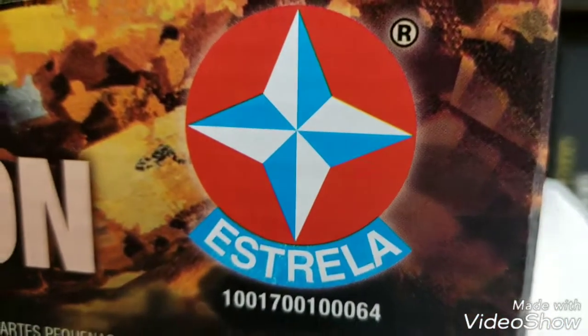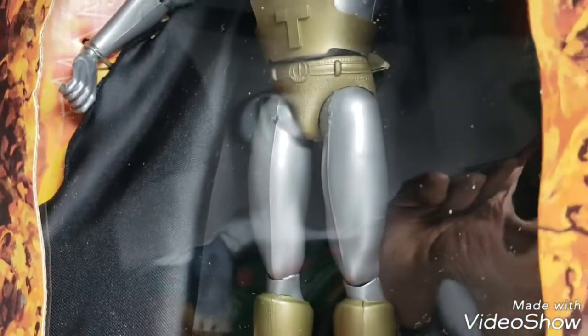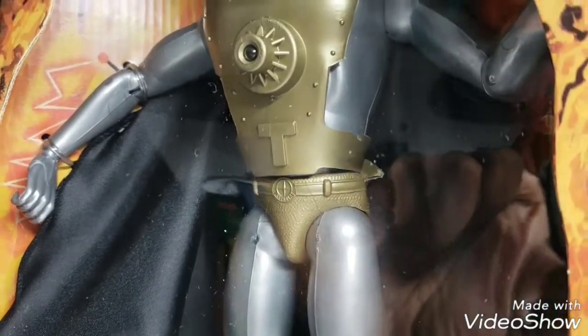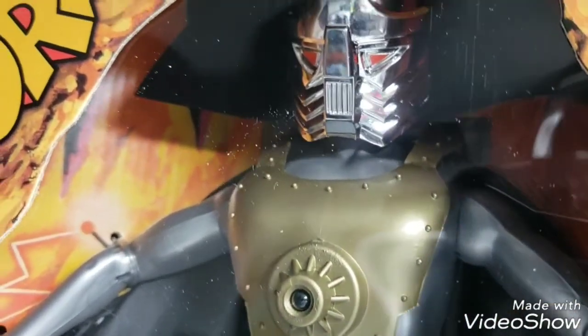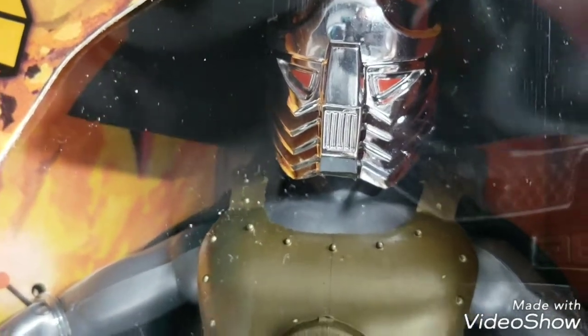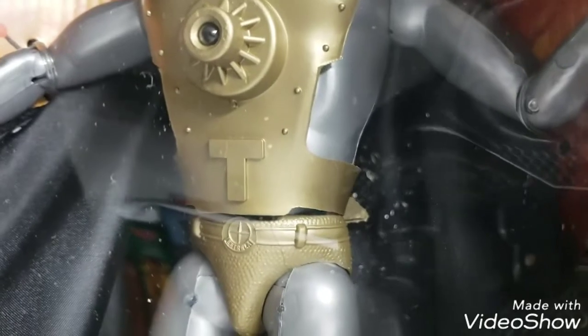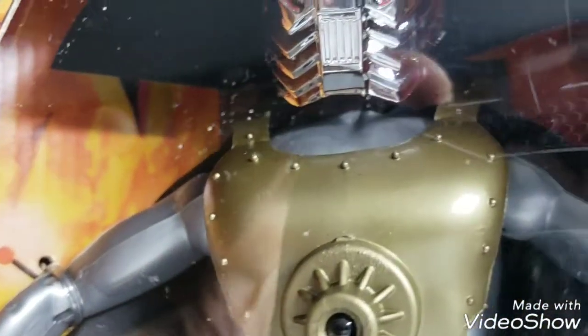They are produced by ESTRELA, a toy company in Brazil. ESTRELA is bringing out the Falcon action figure line again, that once existed back in, I believe, the late 1970s, and they had some awesome figures. We've done some Falcon figure videos here because I'm building my Falcon figure collection now. Didn't have these when I was a kid.